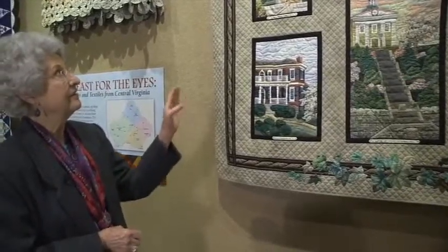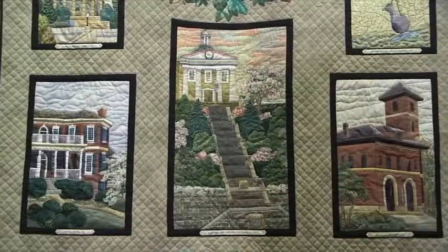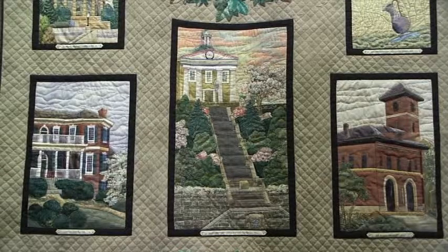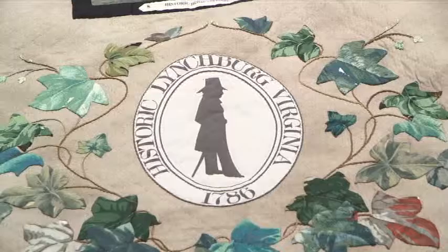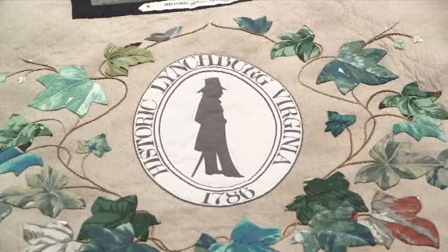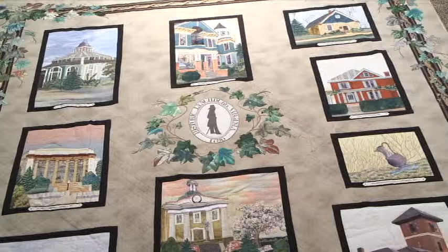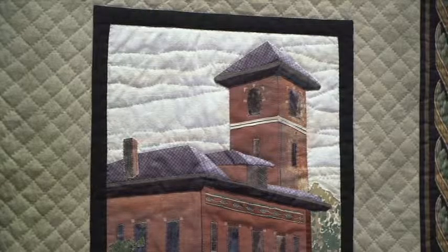And if one looks closely, there's a variety of things in here that would not normally be used. In other words, this would not be suitable for use on a bed as a coverlet. It is strictly for show because it has things like ribbon and lace and various things that I use to depict what I wanted to. Not much. I've never sold one, ever.